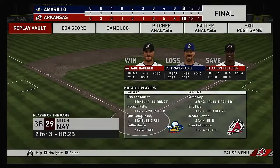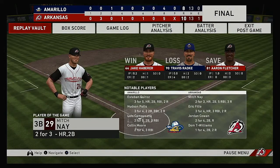The final line score for our ball game. For the victorious Travelers, 10 runs, 13 hits, 1 error, they left 12 men on base. For the visitors, 8 runs on 13 hits, no error, they left 11 men on base. Time of the ball game, 3 hours and 55 minutes.